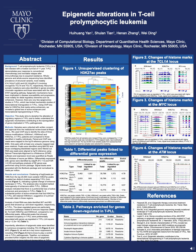We further looked at the correlation of the differential peaks of H3K4 trimethylation and H3K27 acetylation. If you look at the table, both markers are more upregulated in the normal compared to the T-PLL cases, indicating more loss of those 2 markers in the T-PLL cases. And the upregulated genes in T-PLL are associated with the upregulation of those 2 markers. So there's a positive correlation between the histone modification and gene expression of the nearest genes.